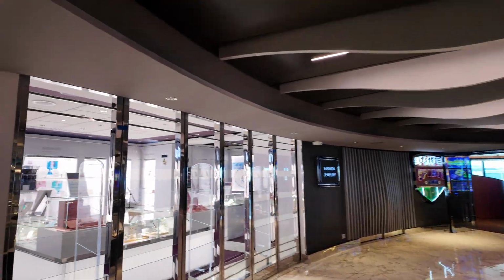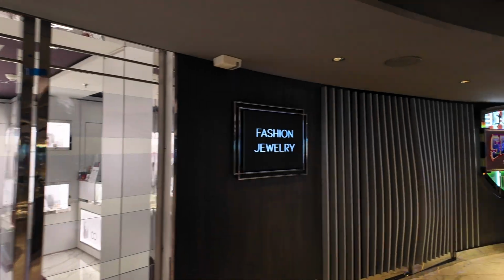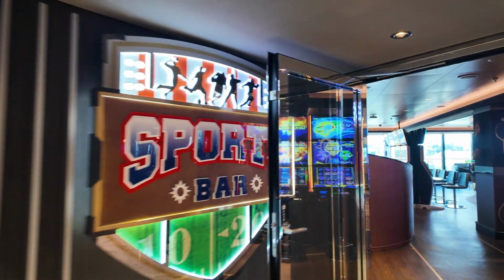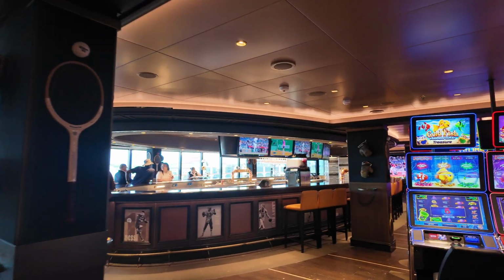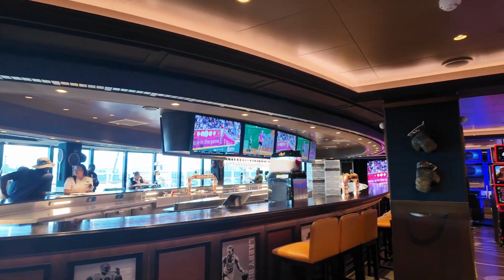As we leave the Brooklyn Cafe, there are a number of shops right next door. Fashion and jewelry here. And then the sports bar was very impressive to me. Okay, one, they're very smart. They have slot machines in the sports bar, which I think is a pretty smart move in terms of financial management. But there's lots of nooks and crannies, plenty of TVs in the sports bar here.